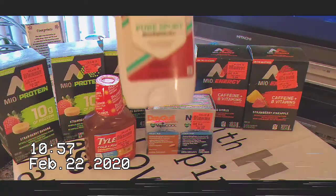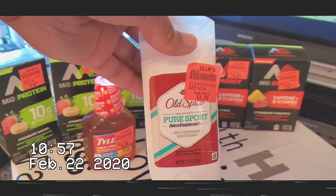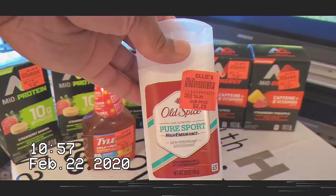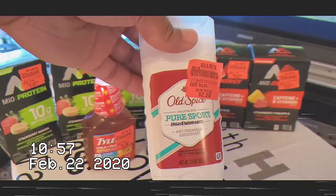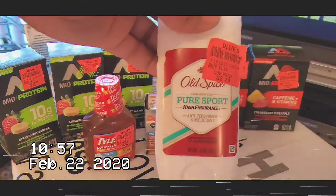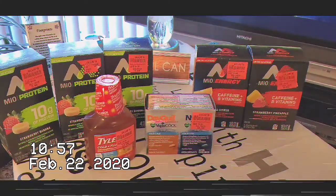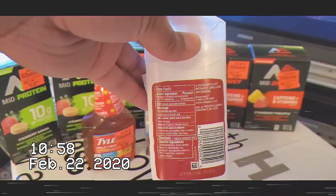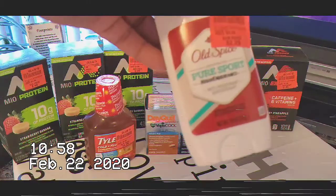So a lot of Old Spice deodorant for men. So I picked up one for $2.29, which wasn't a bad price for a brand name. Compare at $3.29, just because I was running low. And this is gonna be the High Endurance Pure Sport. 3 ounces, $2.29. But they had the original scent, like a fresh scent, and I think maybe another, so maybe like 4 different scents.